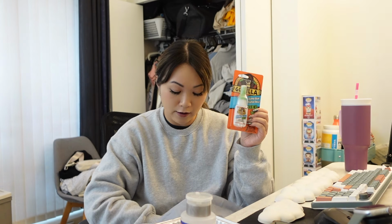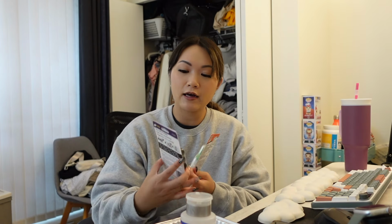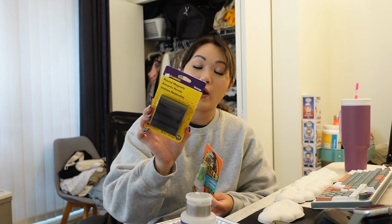I also picked up Gorilla Super Glue. I will definitely need this because I want to create magnets. So I picked up a pack of these round magnets where I can just stick them on the back of my clay and then super glue it to the other side. Next, I also picked up the liquid polymer clay in clear.